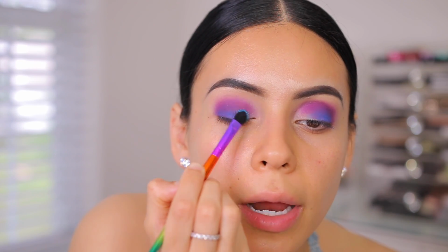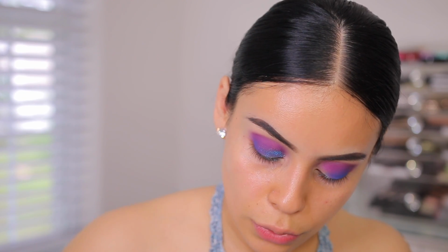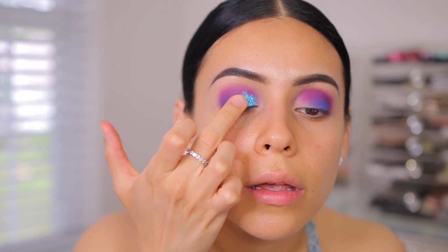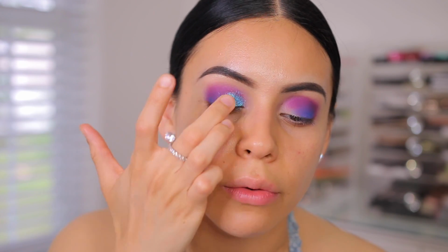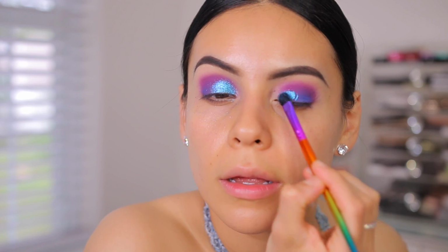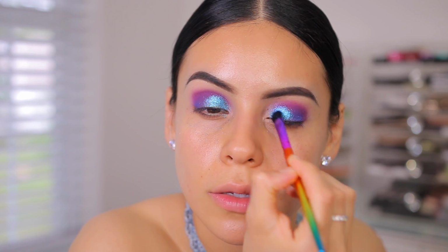Dipping into Bailey, I'm not spraying my brush so we can see the true pigment. Let me try it with my finger. It is pigmented, but fingers are your best tools. Oh yeah. Wow, that is an intense blue. Holy cow. There is some fallout, but I'm heavy-handed also. So just something to keep in mind, but that's why I always do my eyes first, because I know that I'm heavy-handed. I'm gonna spray my brush just so we can see how it looks sprayed on the other eye. Oh yeah, it makes it a little bit more wet and metallic, but honestly there's not a big difference. To be honest, your fingers work just as well.